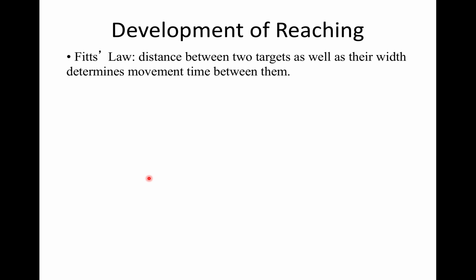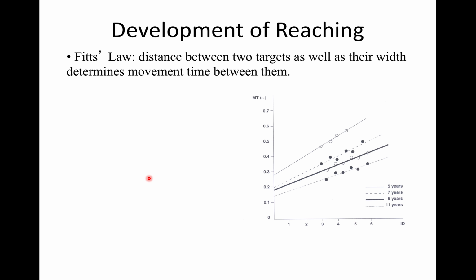Okay, so switching gears here, we're going to review a really important concept in motor control, and that's called Fitts law. Basically all it says is that the distance between two targets, as well as how wide they are, will determine how quickly you can move between them.